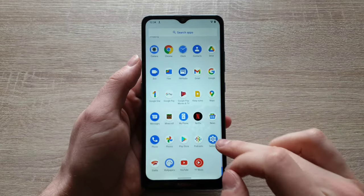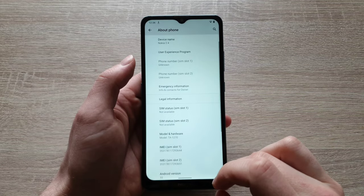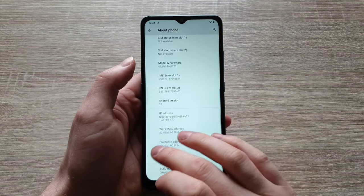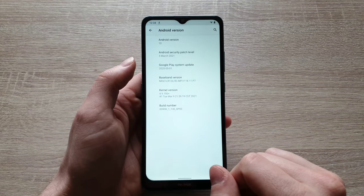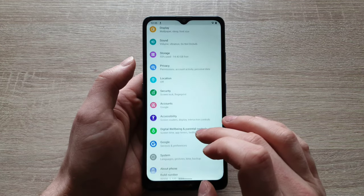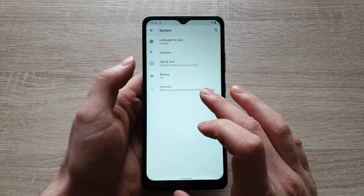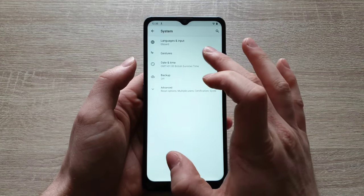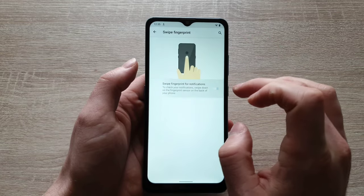That's old school. Okay, so let's have a look at what we are running on and see if it's anything better than the Nokia 5.4 I've recently reviewed. And it actually is. So we've got Android 10 with the March 2021 security update, and Nokia 5.4, weirdly enough, was stuck on October 2020. But yeah, it is what it is, as you can see.